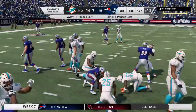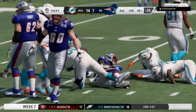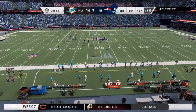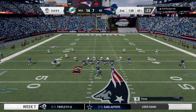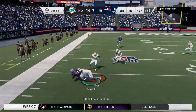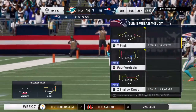A run there on first down and a pretty good one of 5 yards, so make it 2nd and 5 at the 42-yard line. Firing quickly here, and that's complete. And he's got another first down as he's brought down at the Dolphins' 31-yard line.